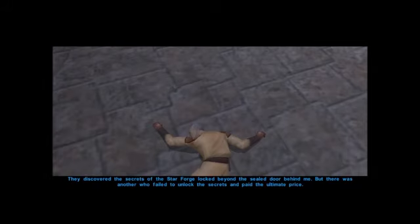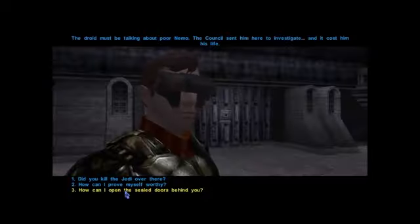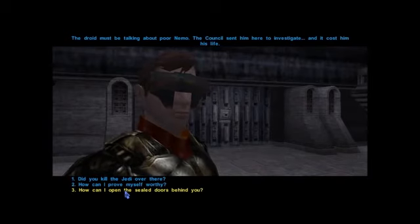Is that Nemo? The droid must be talking about poor Nemo. No! Nemo! He went to investigate, and it cost him his life. Nemo, no!